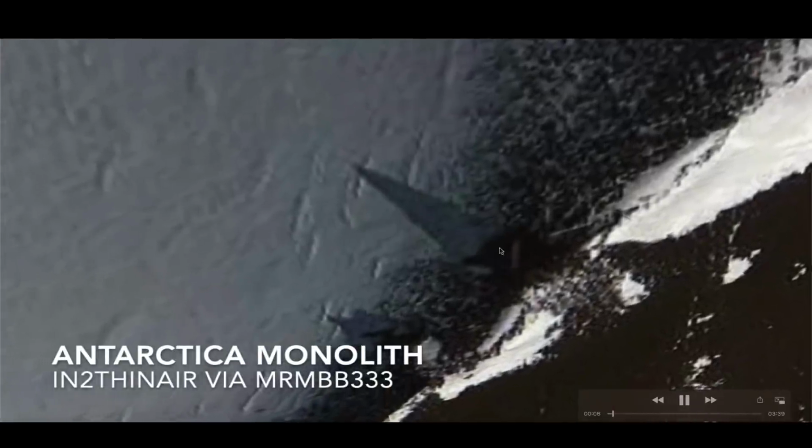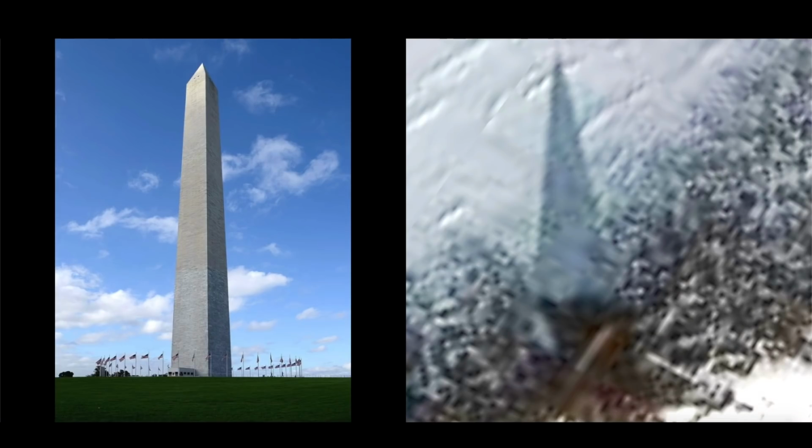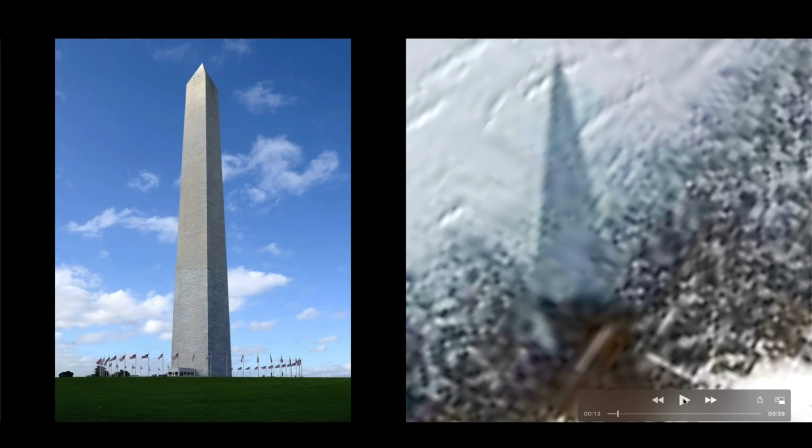This is the original, and you can see what looks like a very tall shadow being cast on the ground, obviously by something that looks like a slender pyramid. Even kind of reminded me of the Washington Monument. Even though it's not a perfect match, it does resemble a tall, slender structure that could have been an ancient sundial or something. That's why I called it ancient architecture down in Antarctica.